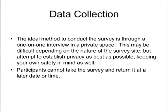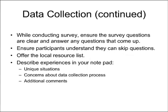Also, if anything interesting or confusing or anything of note occurs, please feel free to write it down in your separate notepad or even on the survey itself, just for our purposes in reporting the experience of doing the survey. Once you've collected the data, please make sure to keep them organized.